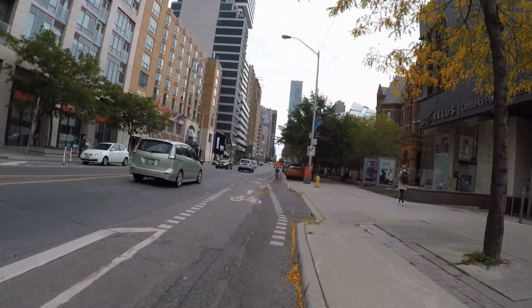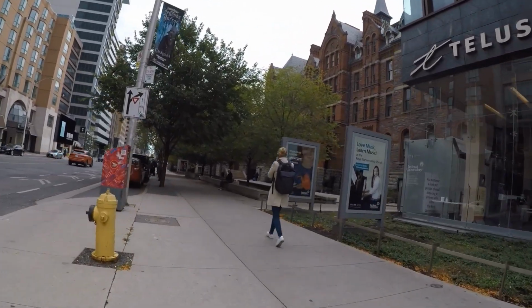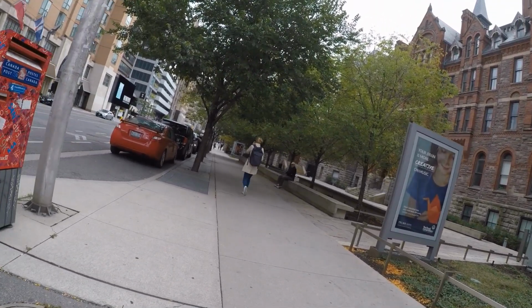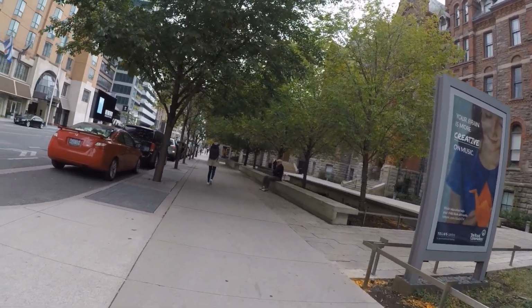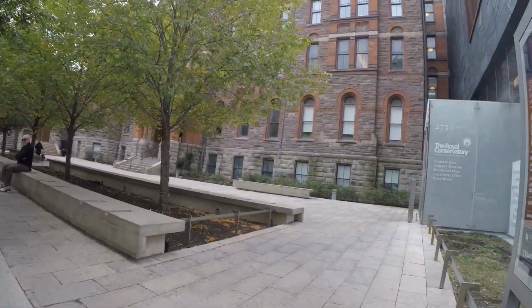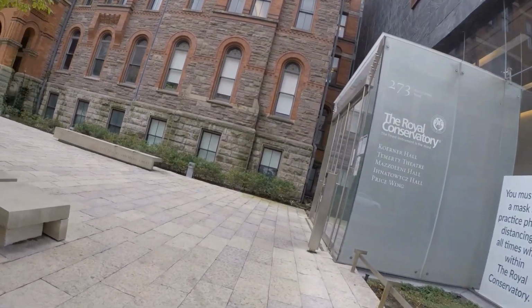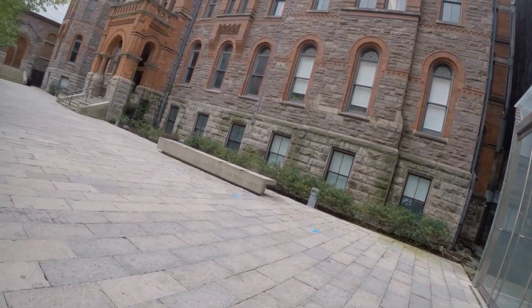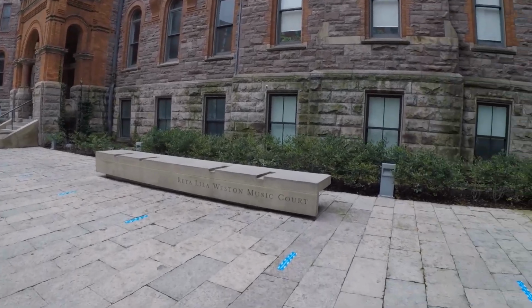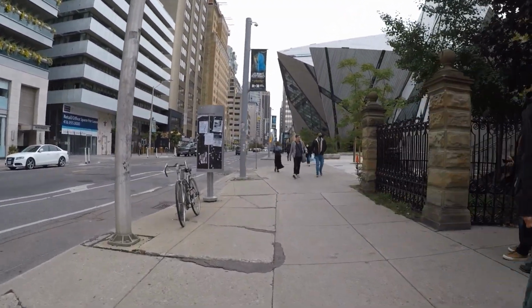And onwards we continue. As you can see, throughout the city, there's well-designated bike lanes on the road, as well as wide sidewalks to allow for bigger foot traffic. This is Castle Memorial Hall, located on Bloor Street, and is part of the Royal Conservatory of Music. It was built in 1901 and at the time contained a chapel and a library. Through the years, it has had various different uses.